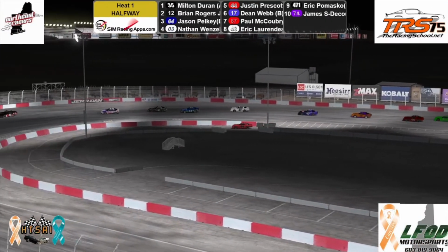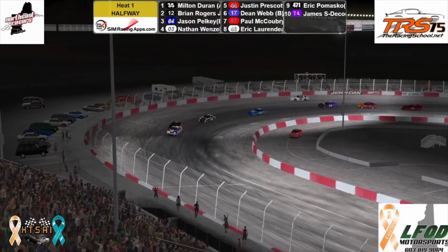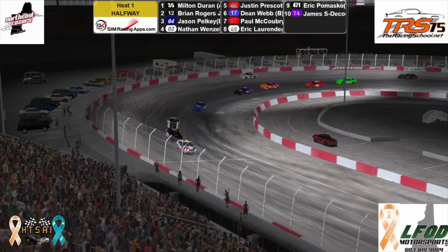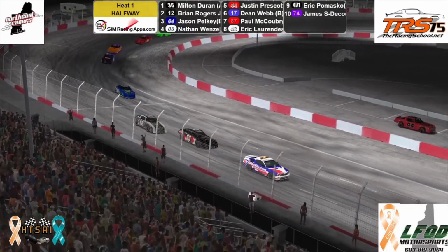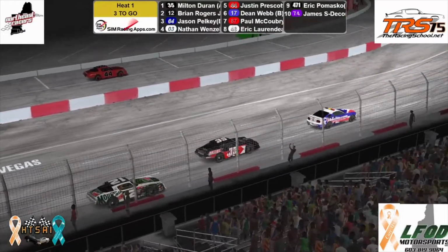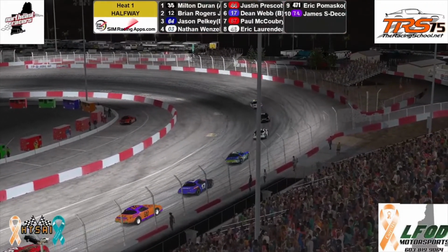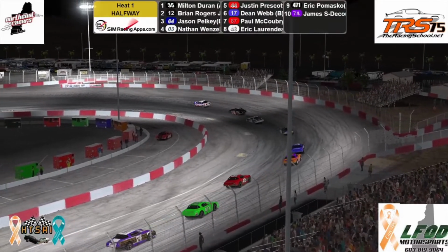Let's see. And it looks like the 35 was in the position at the moment the caution came out. A little bit strange there, but he currently has the lead. Brian Rogers Jr. is in second. Jason Pelkey in third. Nathan Wenzel is fourth.